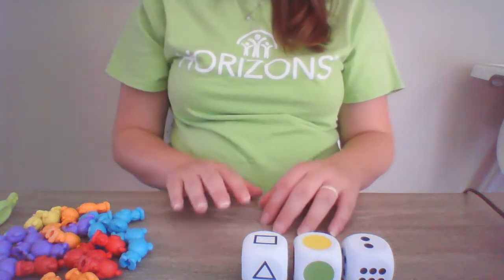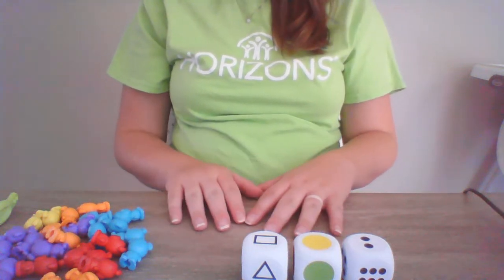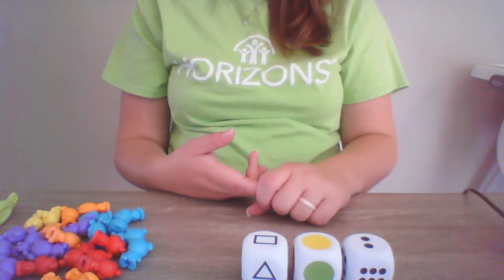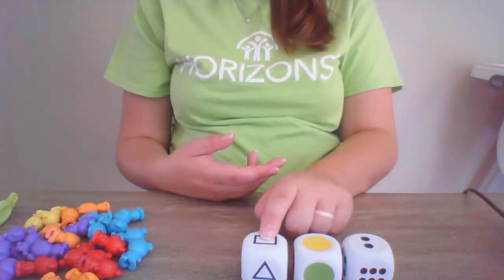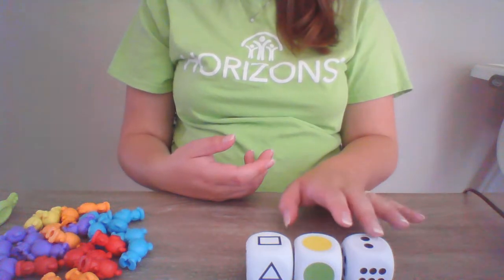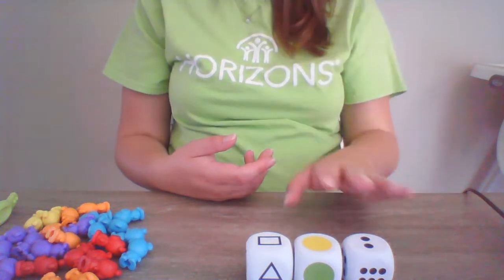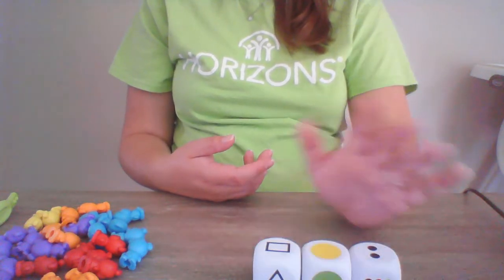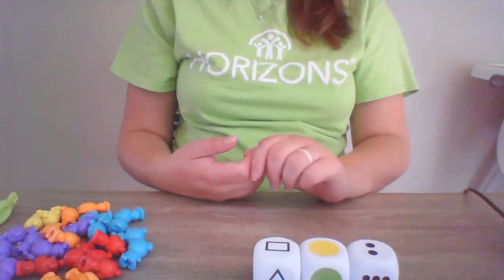It's really important for pre-K and kindergarten to be counting out loud and following those verbal directions. This is a 3-step verbal direction. That's very difficult. So practicing that comprehension skill will prepare them for early reading skills and fluency later.